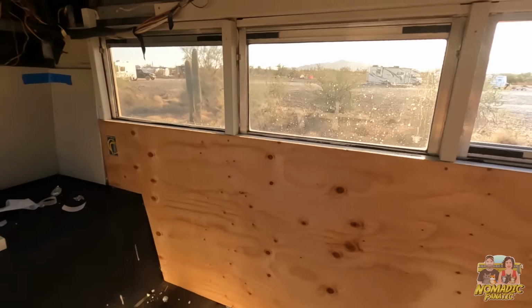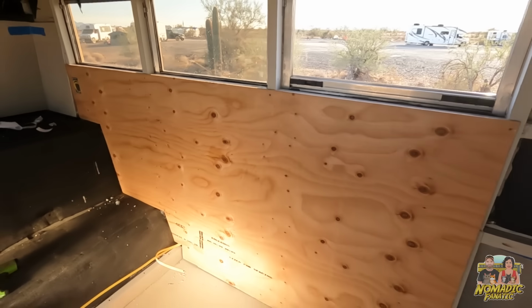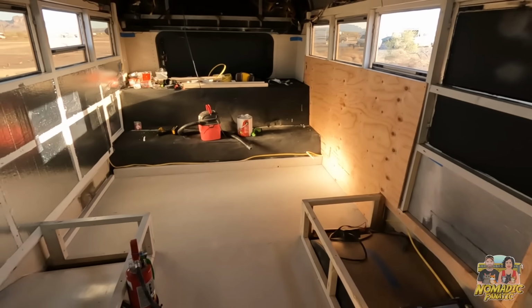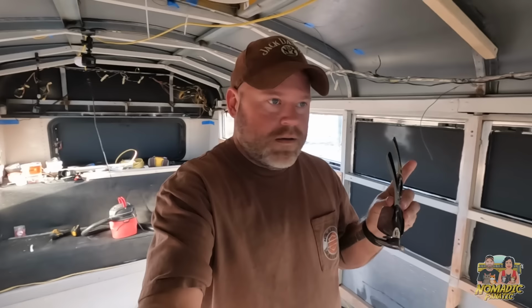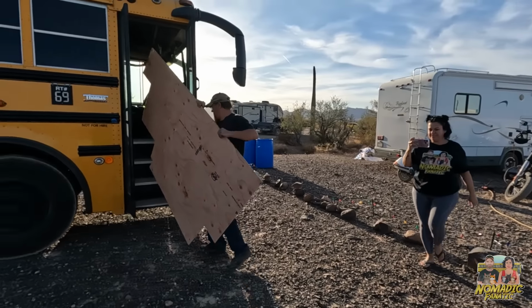Oh my gosh, look at this. It's starting to feel real. I just may be sleeping in a bed right here by Christmas. Wayne's out there cutting this other piece that goes right here. So yeah, lots of stuff going on right now in the bus. Let's get to work. Oh my God. There goes Wayne with the second piece. It's history. It's history, Eric.